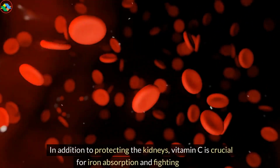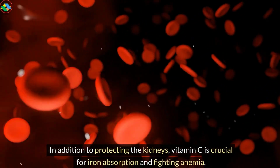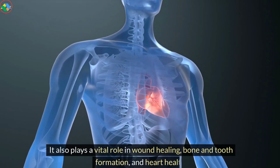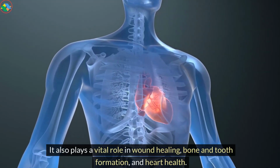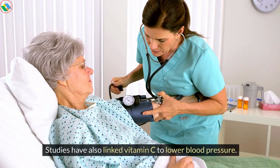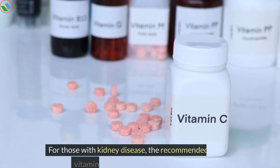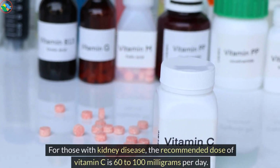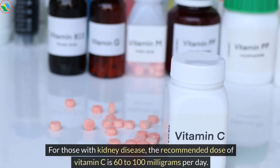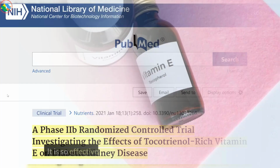In addition to protecting the kidneys, vitamin C is crucial for iron absorption and fighting anemia. It also plays a vital role in wound healing, bone and tooth formation, and heart health. Studies have also linked vitamin C to lower blood pressure. For those with kidney disease, the recommended dose of vitamin C is 60 to 100 mg per day. Another powerful antioxidant is vitamin E.